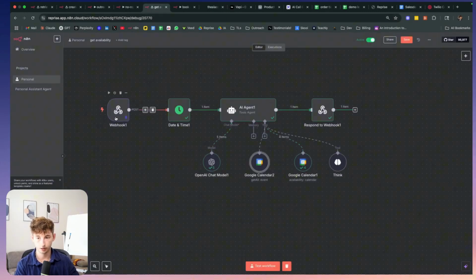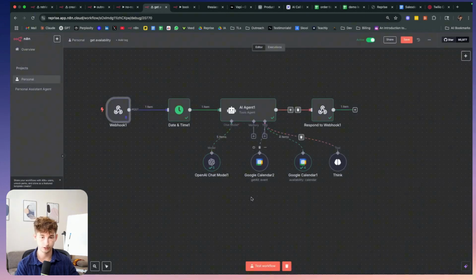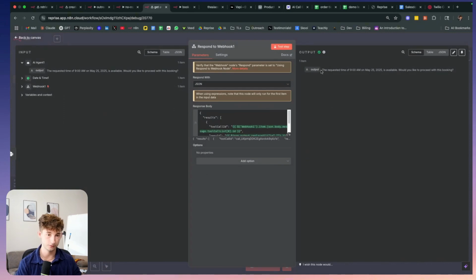Now within here, you're going to get something like this. If you open this up, you can see I asked for May 25th, 2025 in the morning. So it took that as 9 a.m. It checked if that availability was good. And it is going within this AI agent and then passing that to Google Calendar, getting my availability and seeing if it's open. So it does say true. So that means we're good, which is where it responds with the requested time is available. Would you like to proceed with booking?